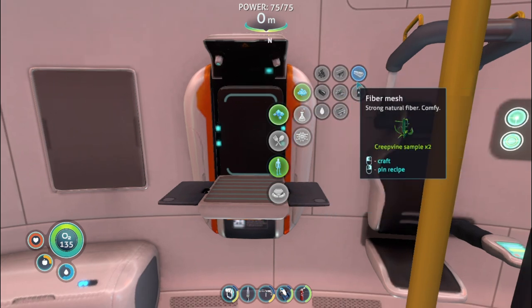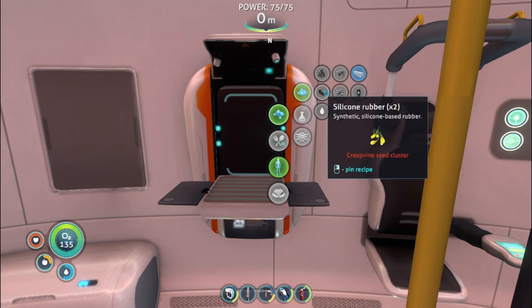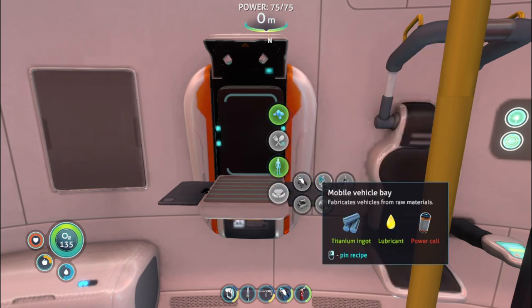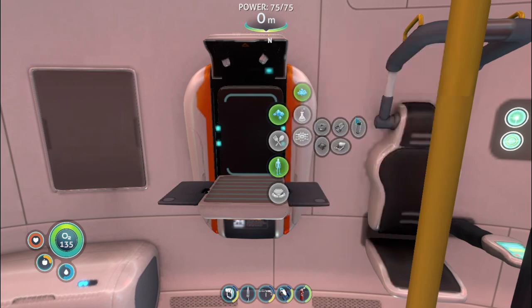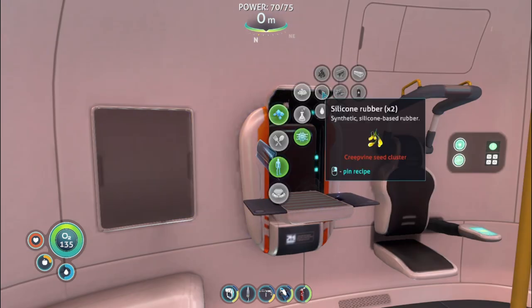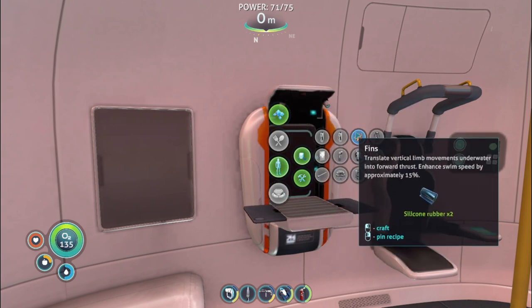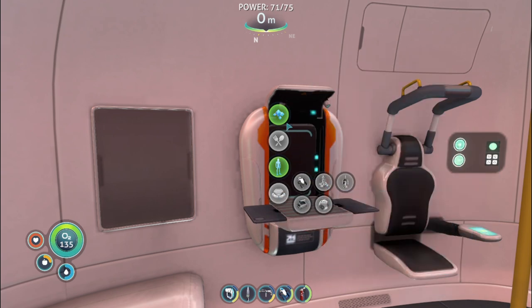Okay, now I can make more fiber mesh. That's what I need, right? Wait, what do I need again? Did I really get these damn things mixed up? Oh my god. Seriously? Wait. Hold on. There's no way I got these things mixed up. Oh my god. Oh, fans. What am I doing? I'm getting so lost right now.